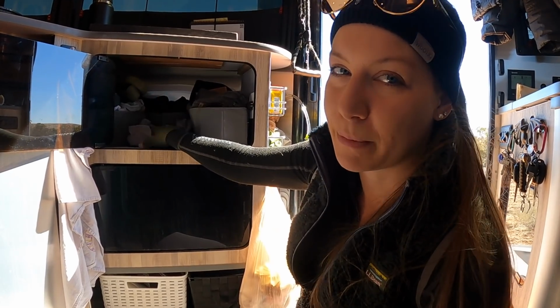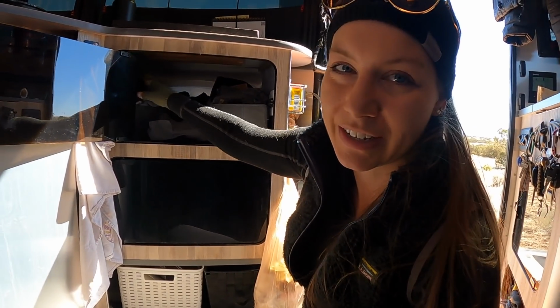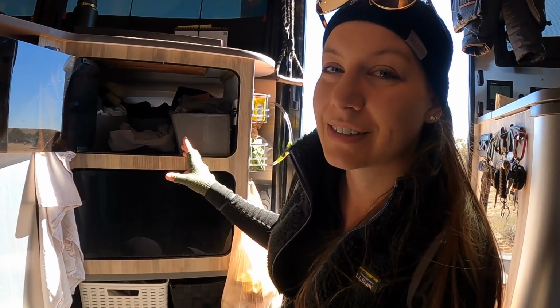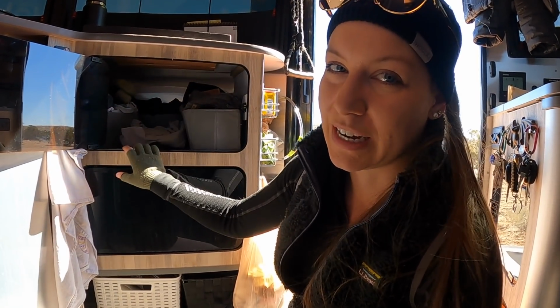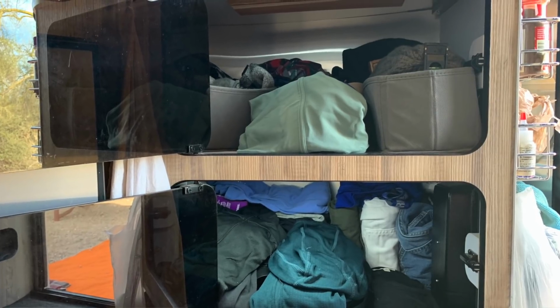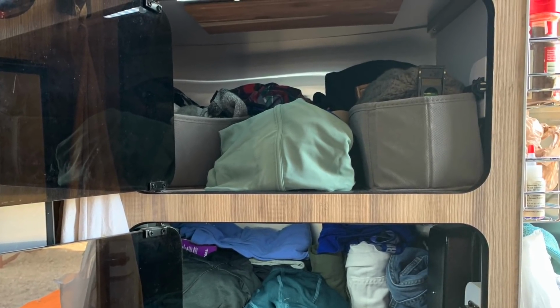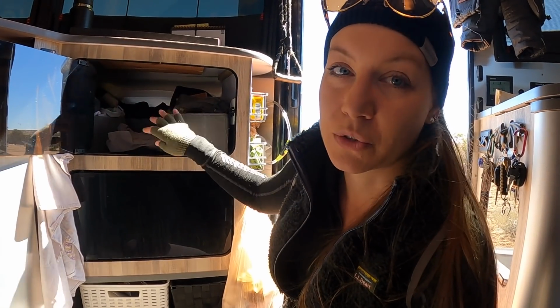I'm about a week in on my laundry, so you can see how many socks and underwear I still have. I can go about 5 weeks on all of the stuff I have stored in here. Everything is in these storage bins, which really helps keep it organized, and it keeps things from flying around. They're really shoved in there against each other so they don't move.